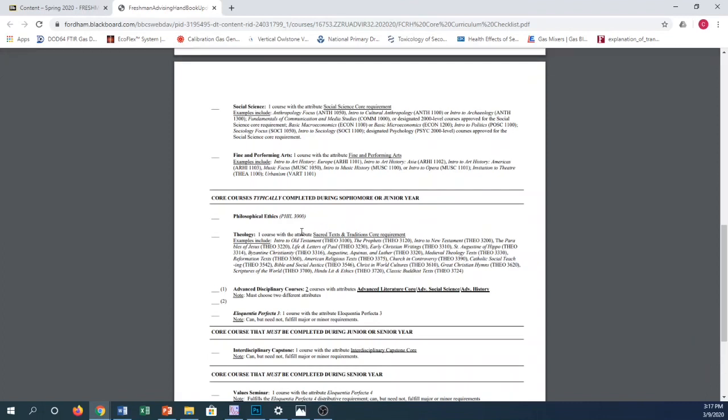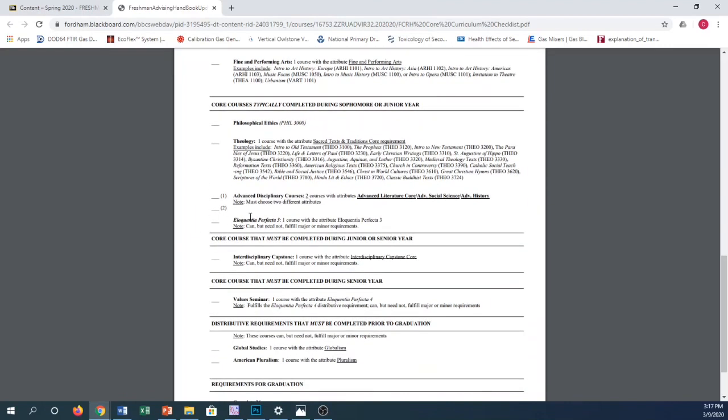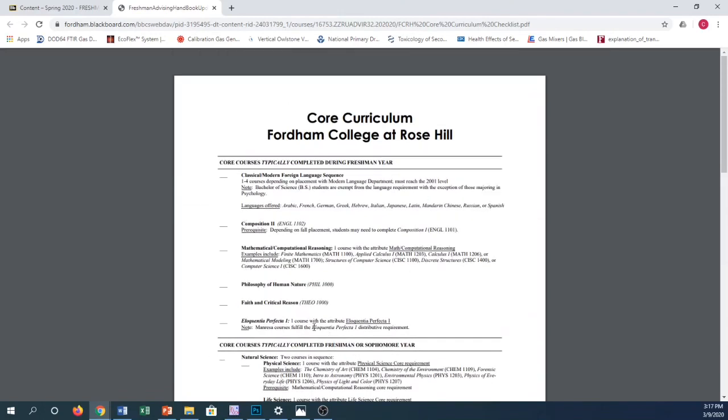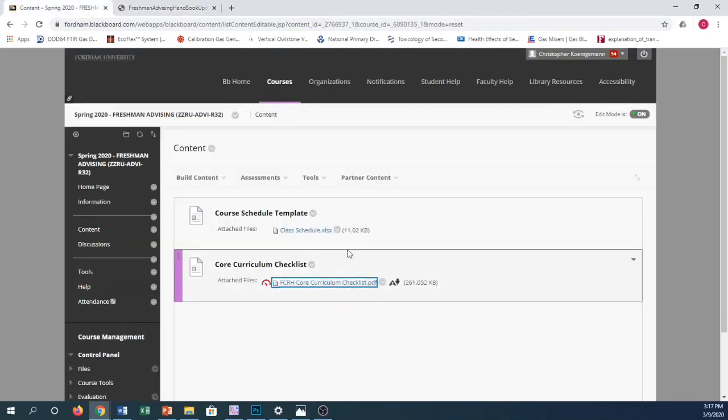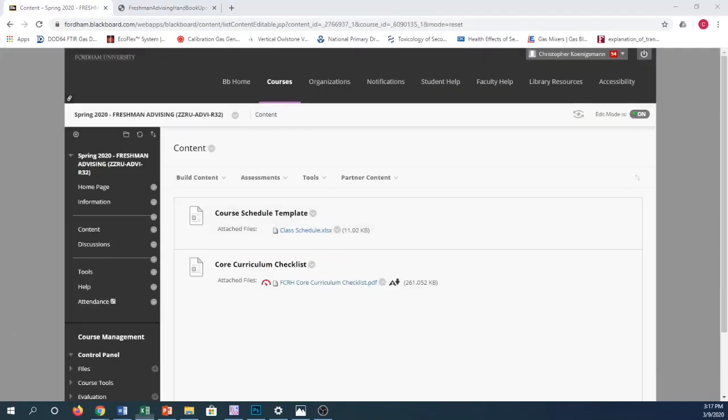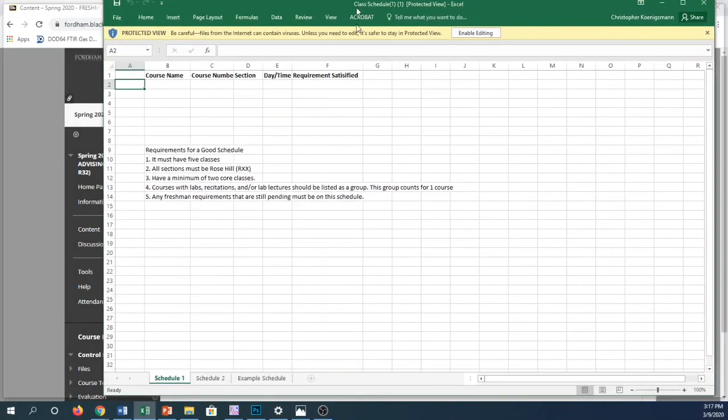Now, another thing that you'll want to do with this is use this just to start picking core courses. So once you know what core courses you have to take, how are you going to create your schedule? So to streamline the process, I created this Excel spreadsheet, which is an Excel template. So you're going to download that and open it. Just give it a second to open here. Okay, so this is what your Excel spreadsheet is going to look like.